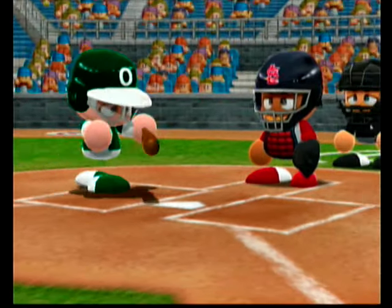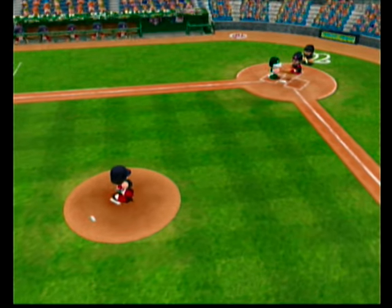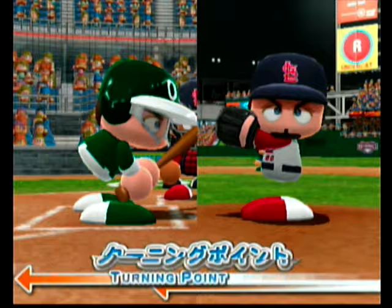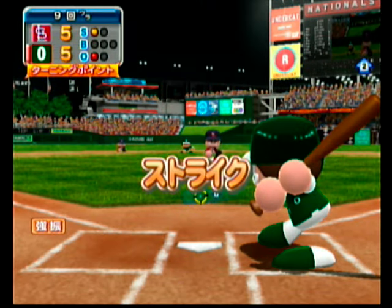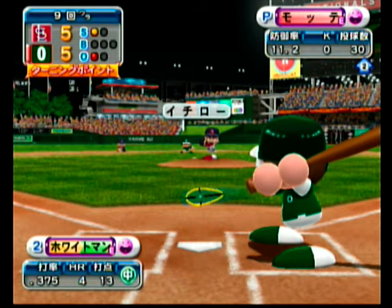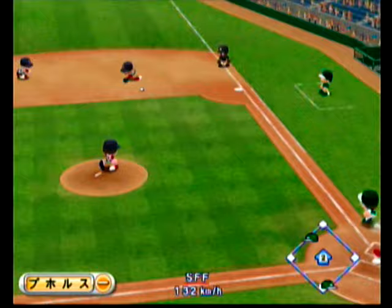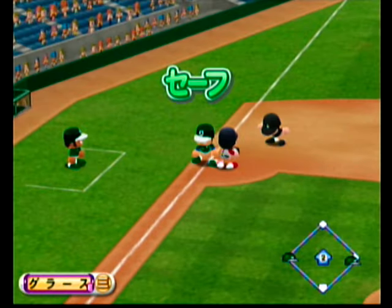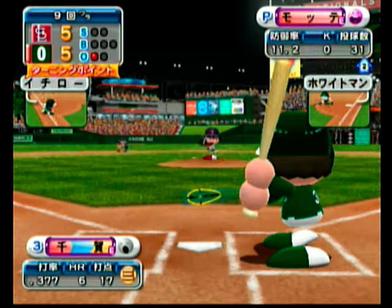Whiteman has had two singles already in this game. One hit will win the game here. This is his fifth at-bat in this game. Just gets the inside corner for a strike. Infield grounder. He beats the tag. Safe at third. The ruling is a fielder's choice.